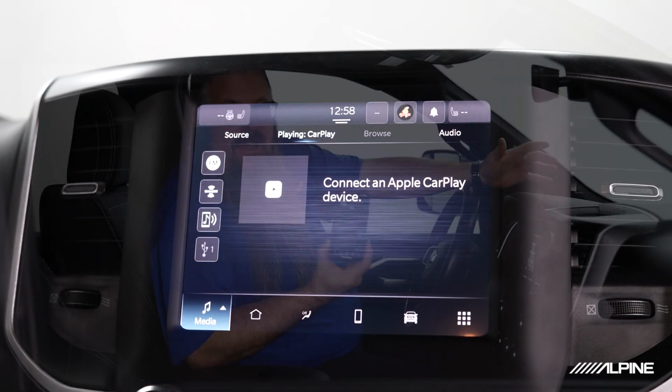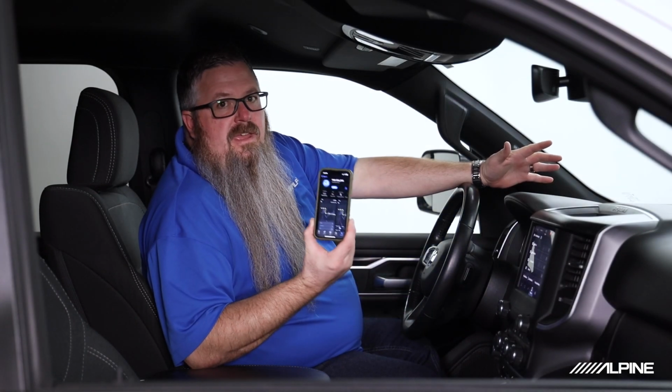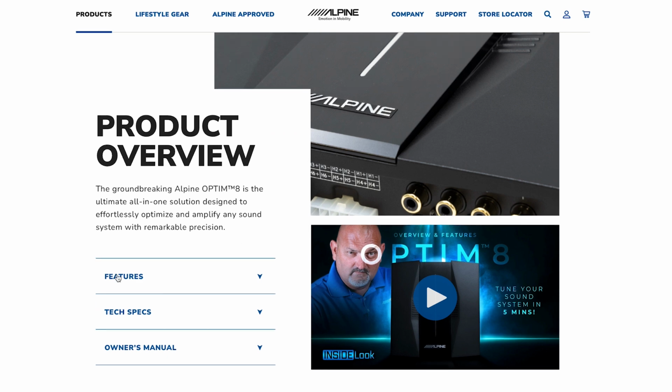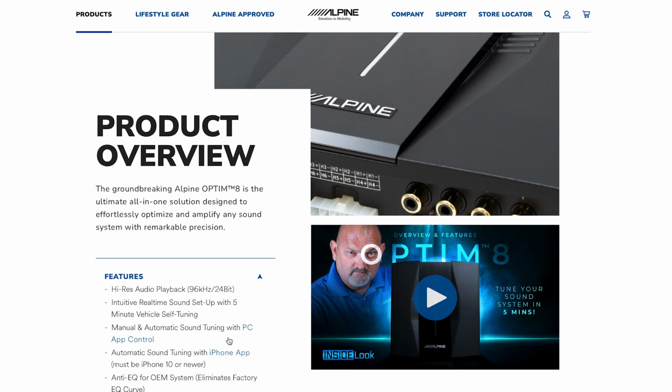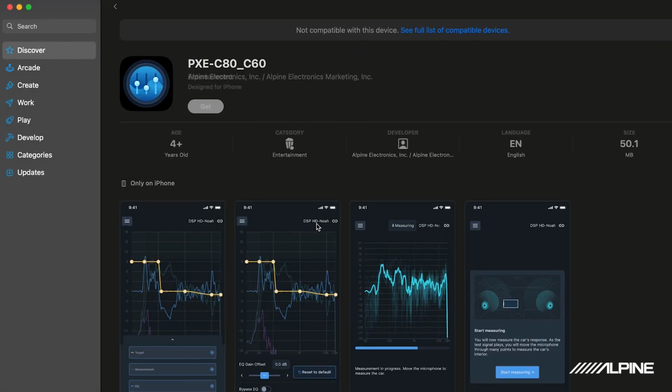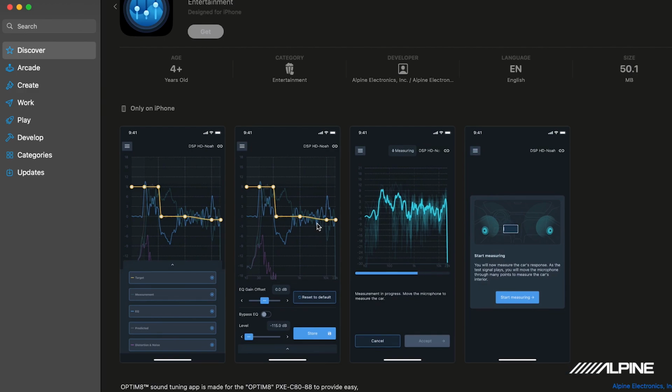Next, we're going to go ahead and download the app for OPTIM8, and we can find that one of two ways. We can either go to alpine-usa.com and find it on the product page for OPTIM8, or we can go into the Apple Store and download the app by searching for PXE C80 C60.